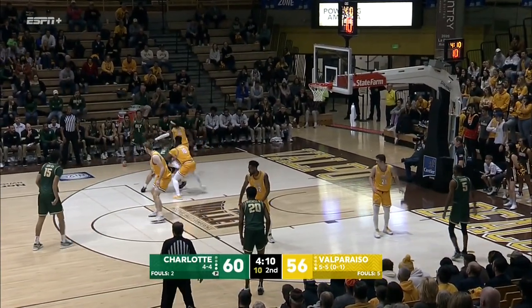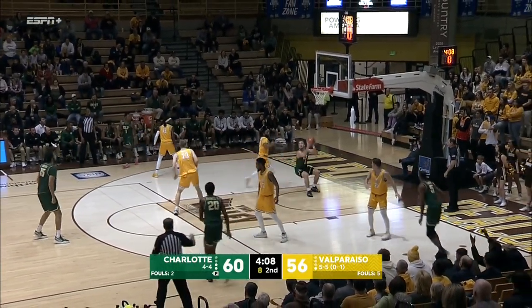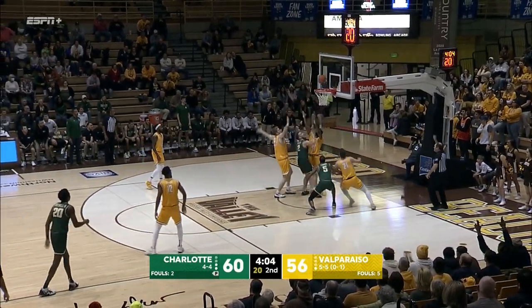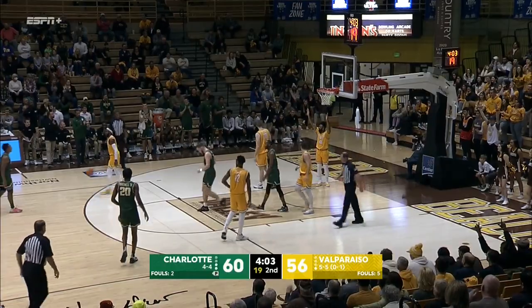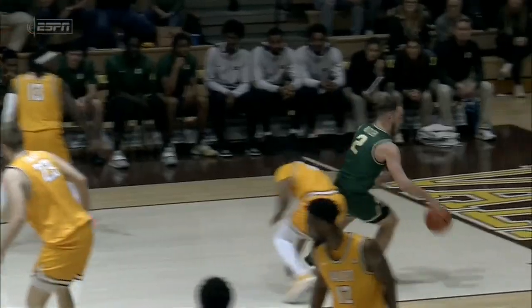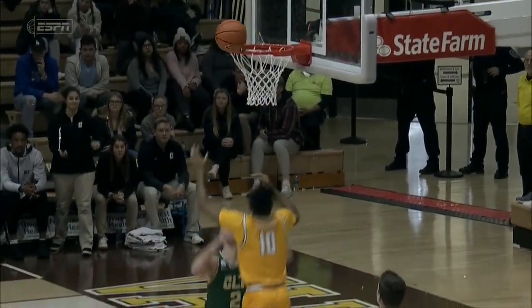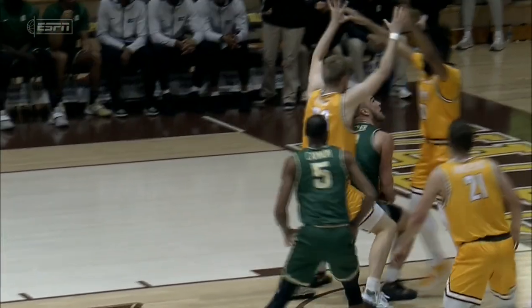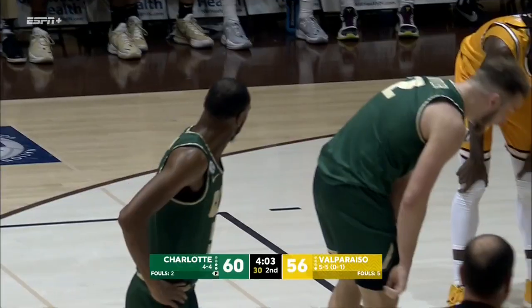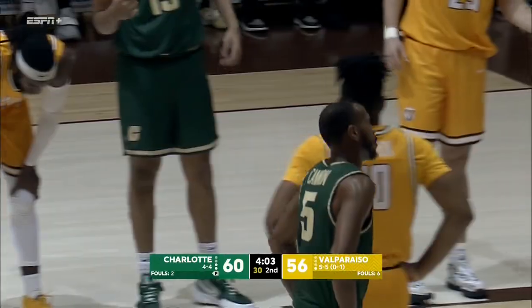Butler tries to back down Gordon. He does beat him and miss the shot, but there he is again to get it back, and then he gets fouled. Boy, relentless is Austin Butler. His fourth offensive rebound of the day, and most of them have come off his own misses, but he's playing harder than people under the basket to get those rebounds right now.